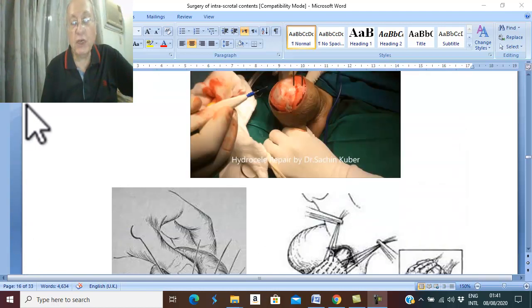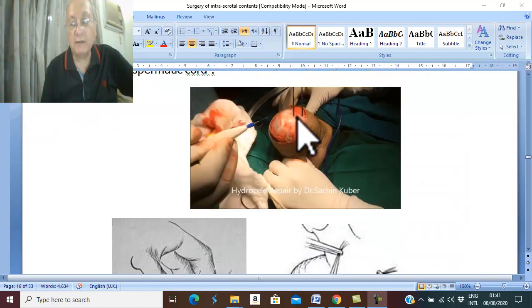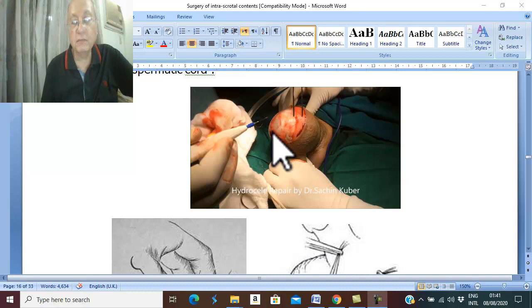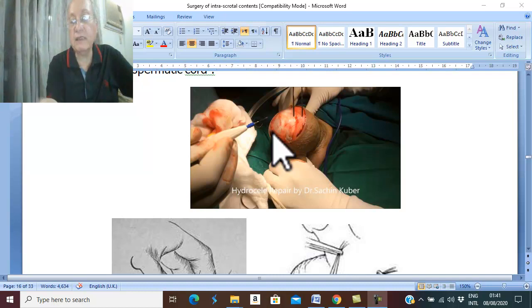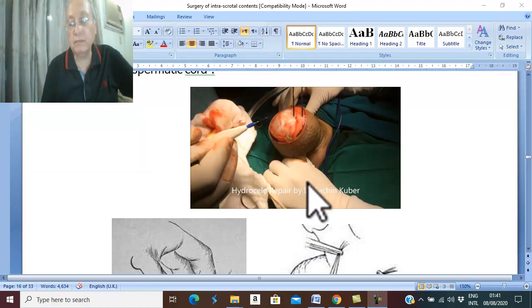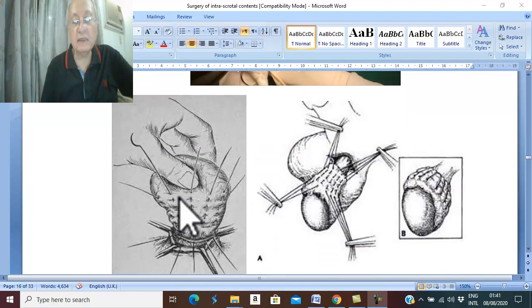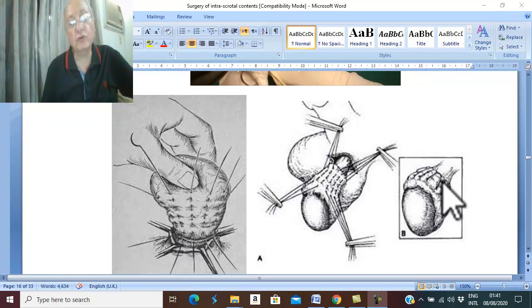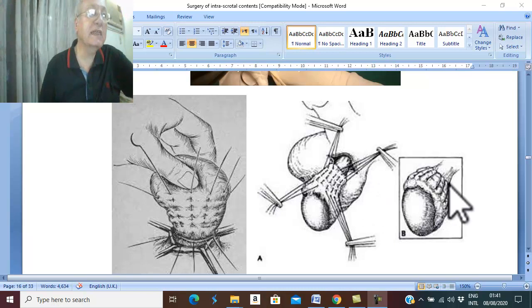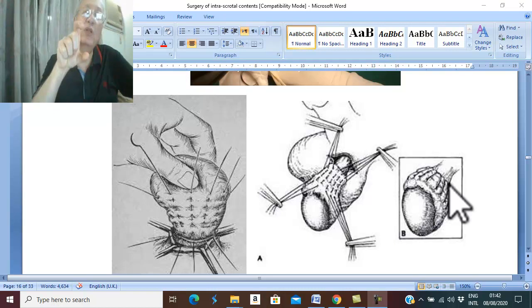Incision in all layers of the scrotum and the parietal layer of the tunica vaginalis. Evacuate the fluid. Squeeze the scrotum by assistant. The testis prolapses, and this parietal layer of the tunica vaginalis is plicated by multiple interrupted sutures around the lower part of the spermatic cord. This is Lord's technique, which is the most popular operation for thin-walled small hydrocele.